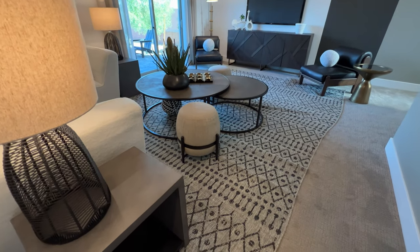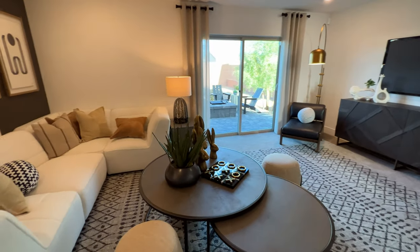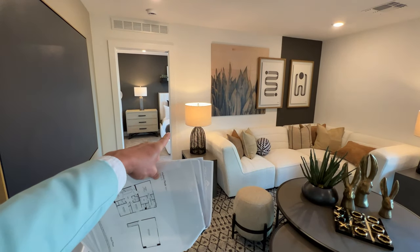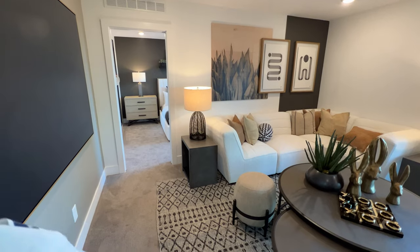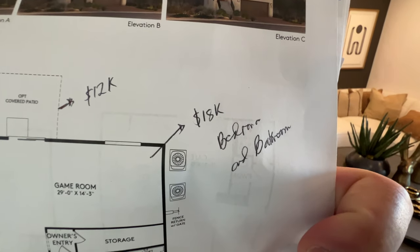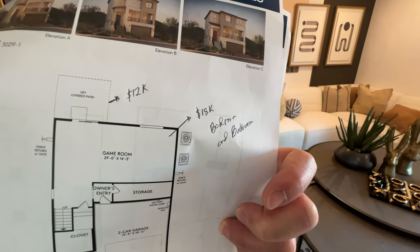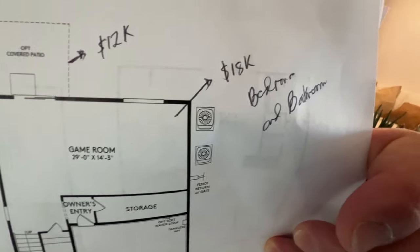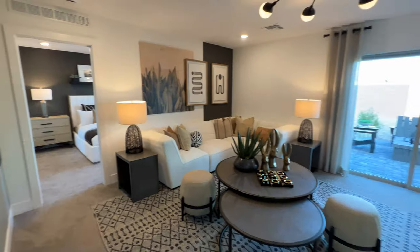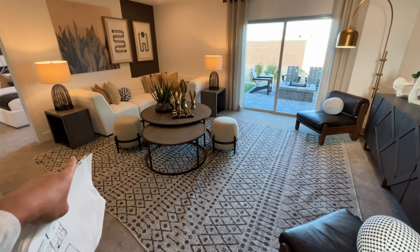Okay, so this one is the first floor game room area, television area. Now, the way they did this is that they created the ensuite bedroom there with its own bathroom. So basically, if you do that, it's only $18,000, because the standard is that it's only going to be a game room. But if you wanted a first bedroom here with its own bathroom, definitely ideal to have it, because this is a huge one already, your space here.